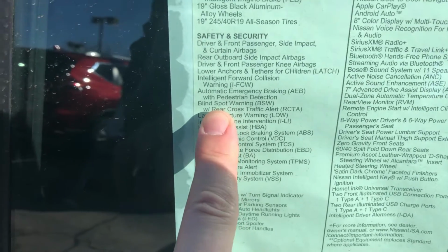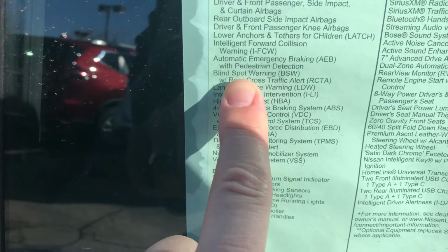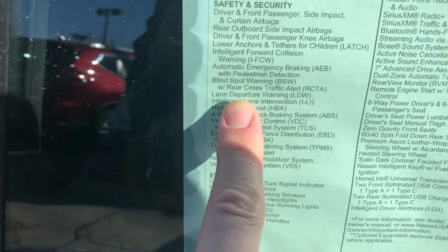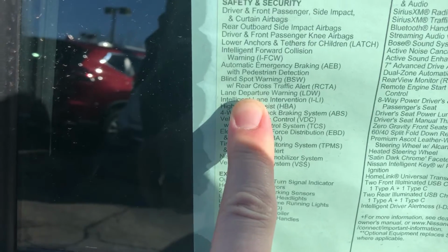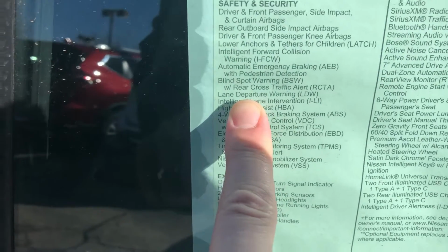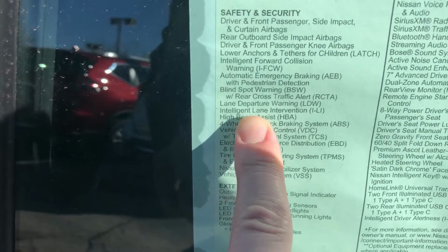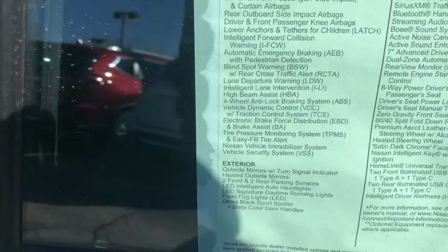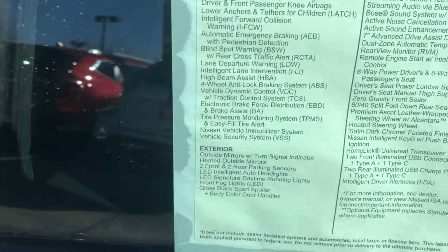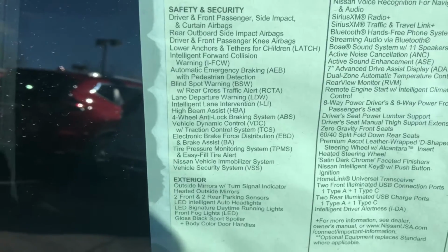When I sit inside the car, I'll show you these indicators, but it does have blind spot warning, lane departure warning. So if you're veering outside of your lane, it can sense your lane markers and actually warn you that you're drifting outside of your lane. Intelligent lane intervention, high beam assist. So it'll kind of take your high beams on and off as you're driving on the highway.